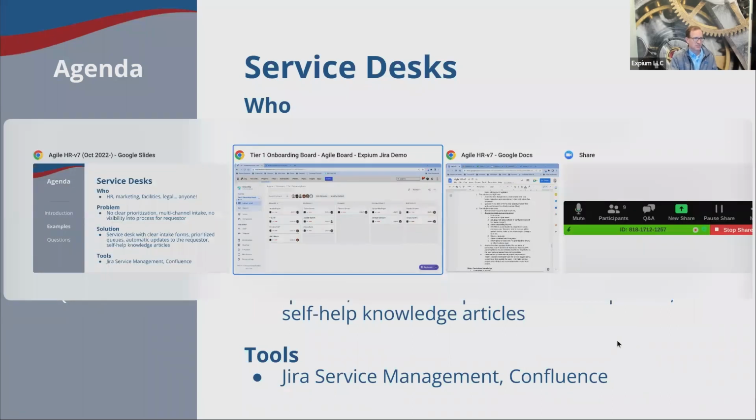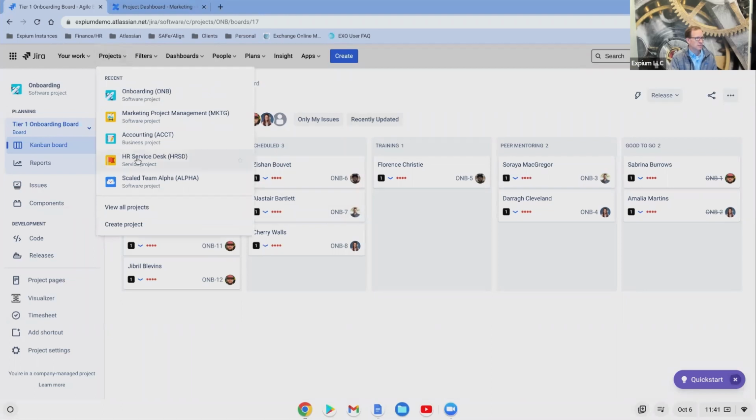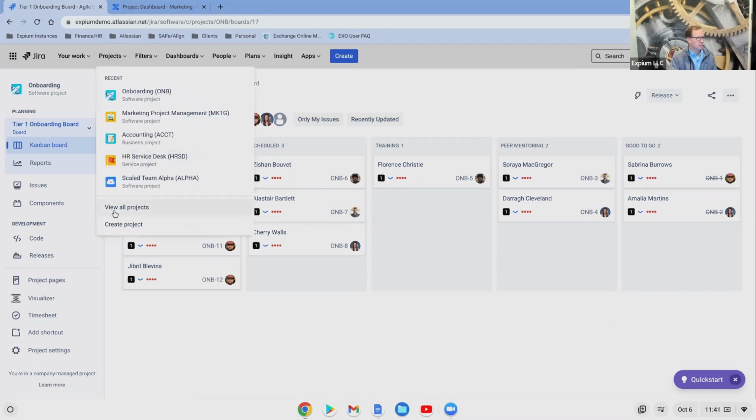So here I'm going to go back into our instance, and here we're going to look up a Jira Software project. Let's go into a service management project, make sure I'm in the right one.